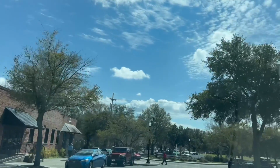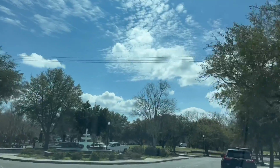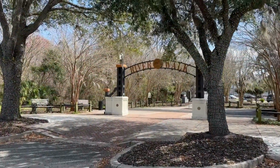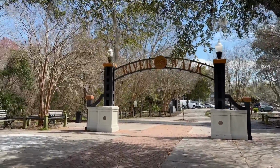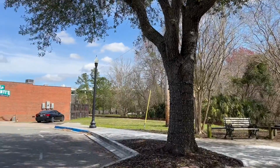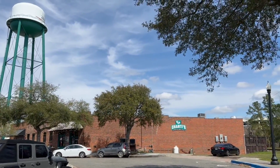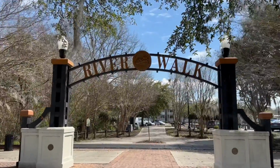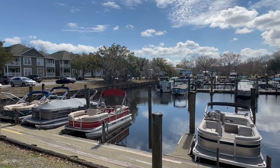And then we're going to loop around here. This is going to be a lot of parking in this area. So if you wanted to get to any of the different shops, there's a large parking lot over here on the right. And then we've got the famous Riverwalk sign to get over to the Waccamaw River. We got Shanti's Pizza here on the left if you want to grab a quick bite before. And then going in this way, you're going to enter in by the marina.